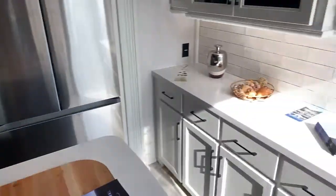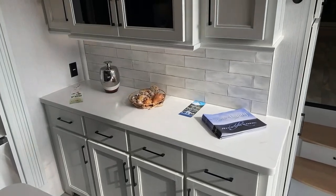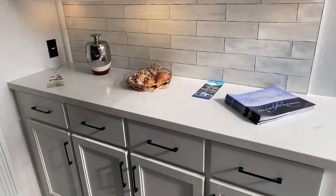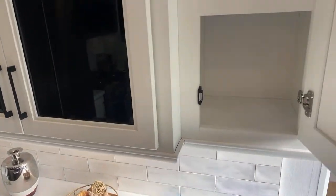And then let's not forget the coffee bar. We can't forget the coffee bar. We cannot start our day without starting right here. At least some of us. Doors and drawers everywhere, guys. You're not at a lack of storage. This is a full-time fifth wheel, period.